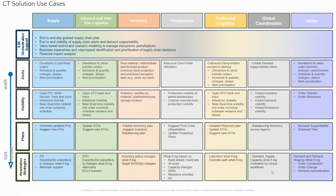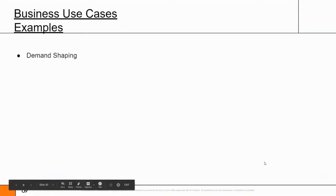And we see our customers literally start and say, hey, can you just provide us visibility and alerts? Then can you take us to the next level so that we are actually running a supply demand balance plan? And then can you please help us in becoming more efficient in resolving it automatically and quickly? So we see that crawl, walk, run approach with our customers.